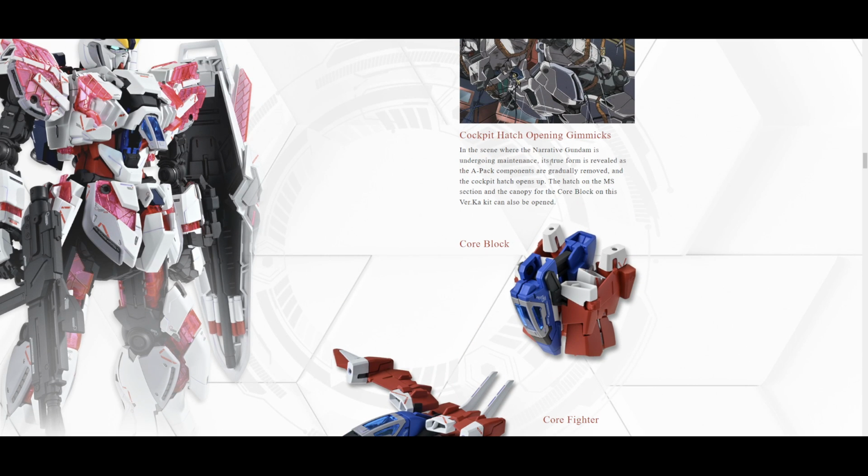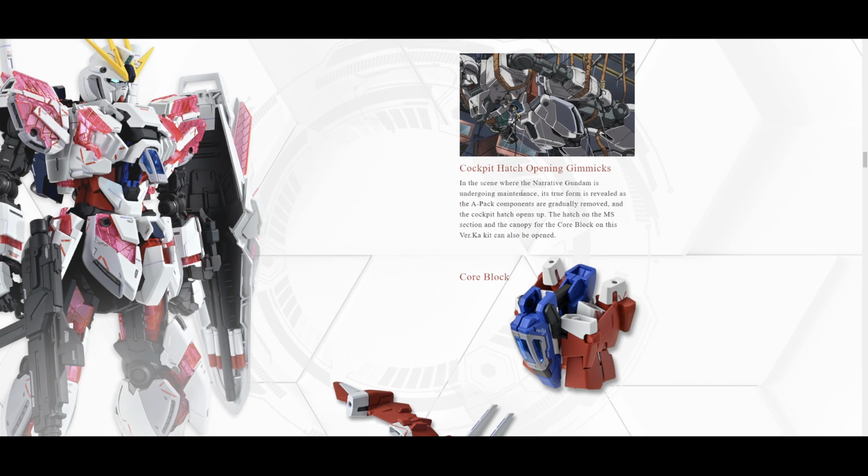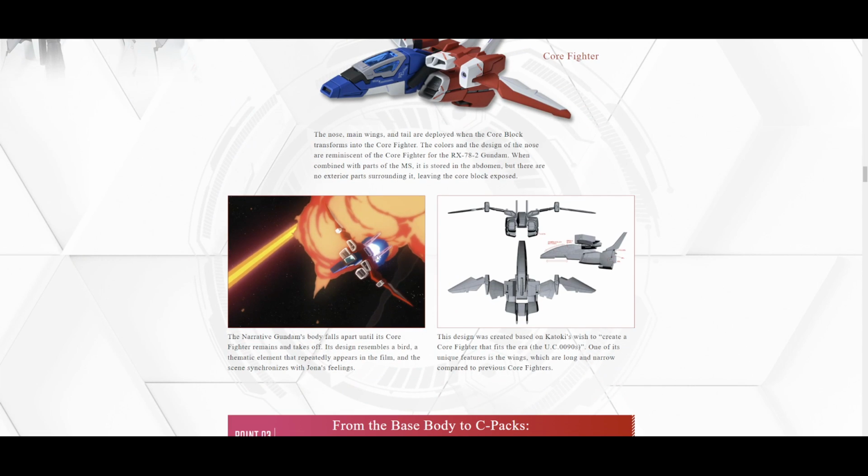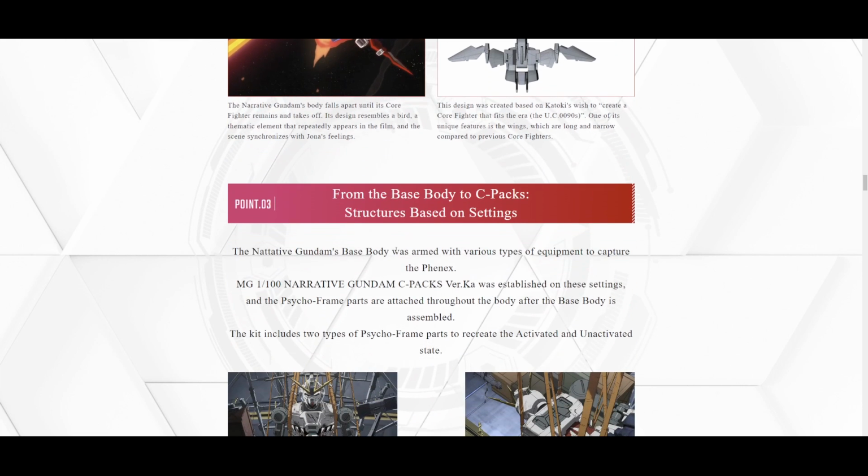Of course, this is the scene where the narrative Gundam is undergoing maintenance. True form reveal that the APAC components gradually removed, and of course the cockpit. It's really cool, and this thing flew. And this was actually a cool scene where Jonah kind of just flew in the core fighter, jumped out, and went to the Phoenix Gundam. So I thought this was a really cool concept right here. It was a really nice scene too.